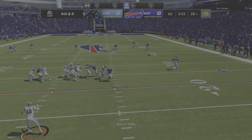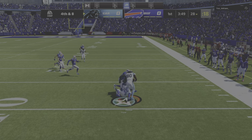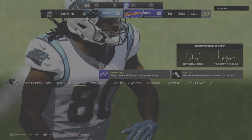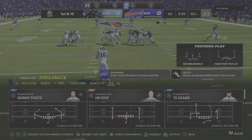And look here, it's an opening drive fake. And this is caught. Oh, he bowls over him. And the fake will work. He's going to have a first down. Well, you want to talk about catching the defense off guard. Opening drive fake punt. They got it.